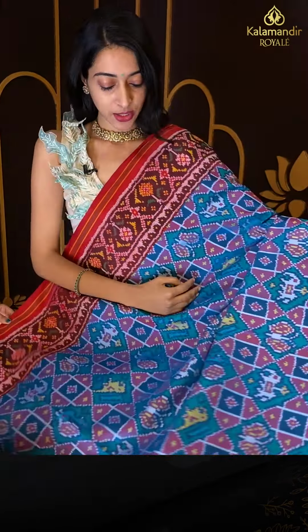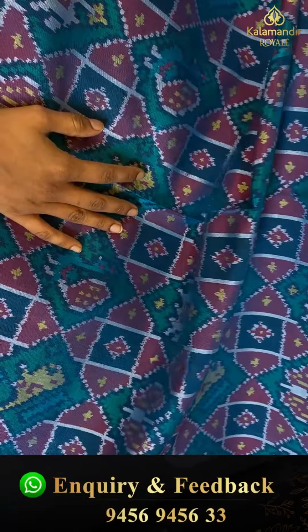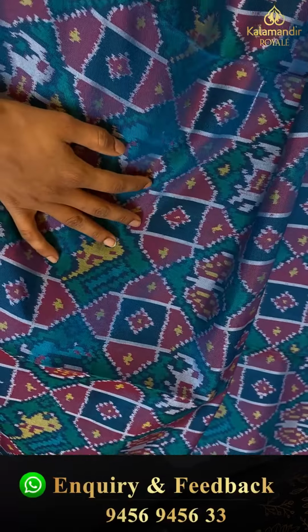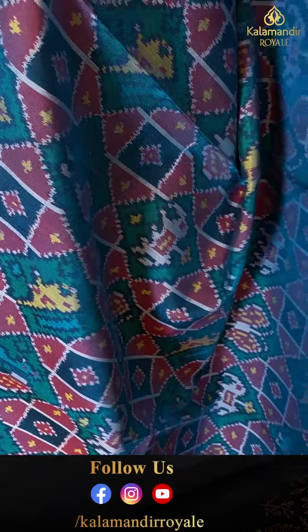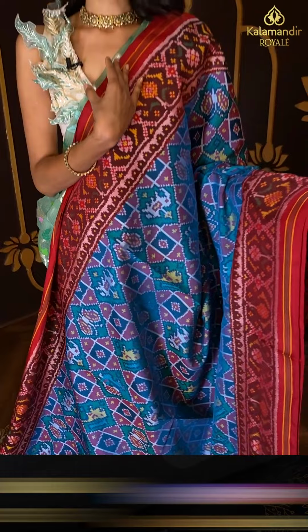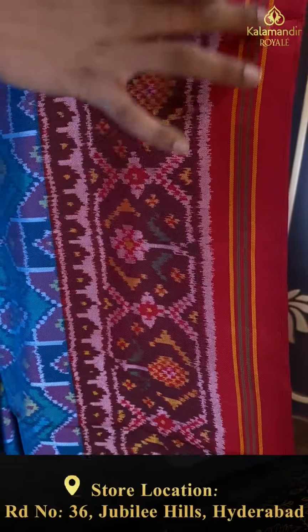And moving on to the first beautiful saree, this is the gorgeous one. Have a closer look at this pretty one. It's a sky blue color combination saree. The body has shapes and figures with Patola print. Moving on to the pretty border, both sides have the same detailing on contrasting red color. The body also has Patola print with stripe lines.